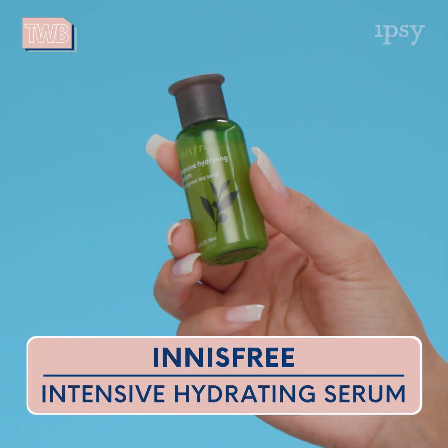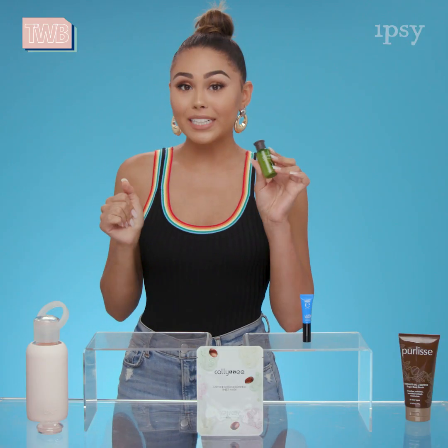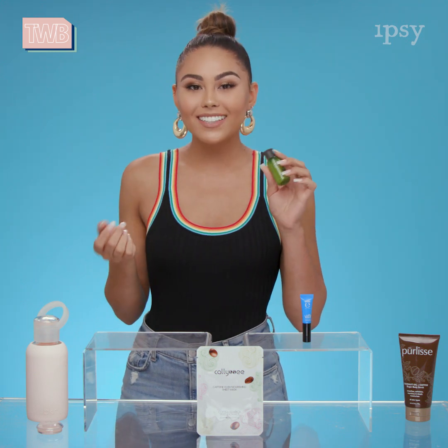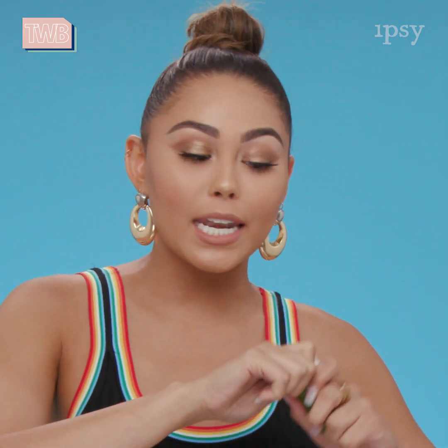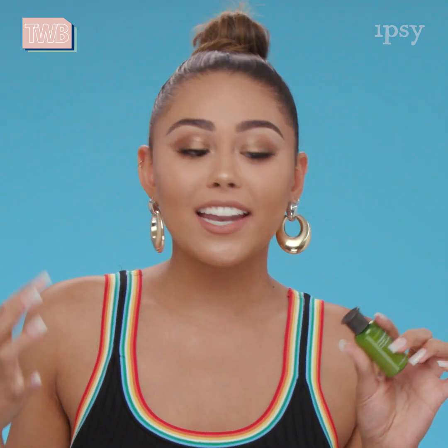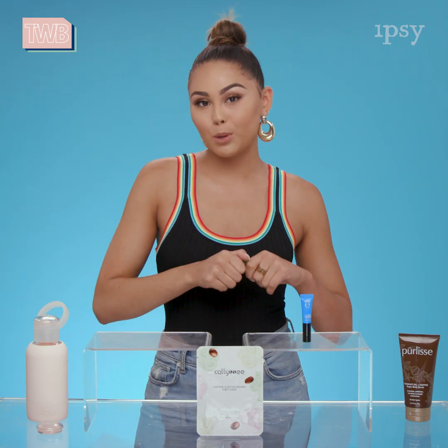Next up, we have the INNISFREE Intensive Hydrating Serum. This one has Jeju green tea extract and also green tea seed oil that help to maintain the skin's balance and just retain moisture and make sure you don't have too much moisture loss. It also is packed with amino acids and minerals to really get your skin glowing this summer. And this I would probably apply right after cleansing to get the most absorption and optimal moisture.